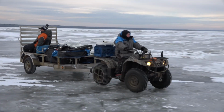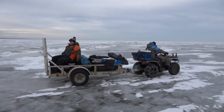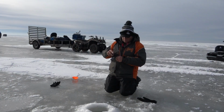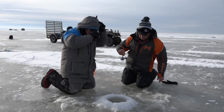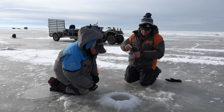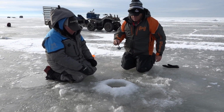So we fish in this area a little bit, and the fishing's not real fast, so we make a move. Hooked up, JC. Got on there. We had a big shiner on there. That was your set line? Yeah. And there's the Ice Buster bobber.